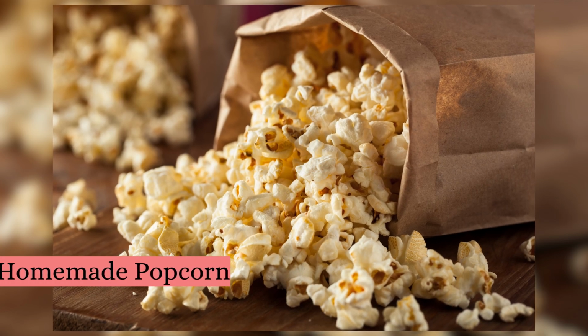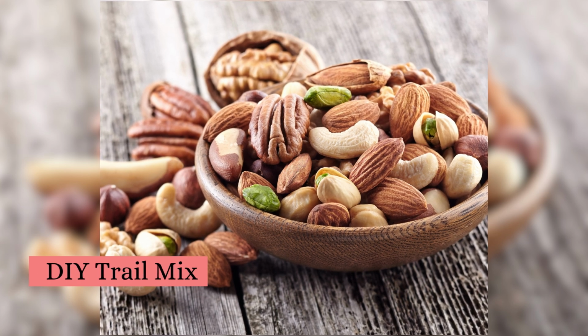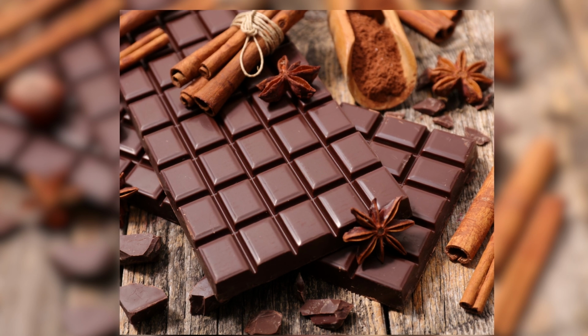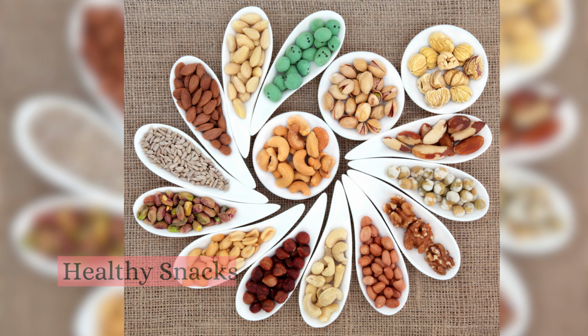Popcorn is always a crowd pleaser. Sprinkle your favorite seasonings and enjoy a guilt-free movie night treat. Create your custom trail mix with nuts, dried fruits, and a hint of chocolate for that perfect blend of sweet and savory.